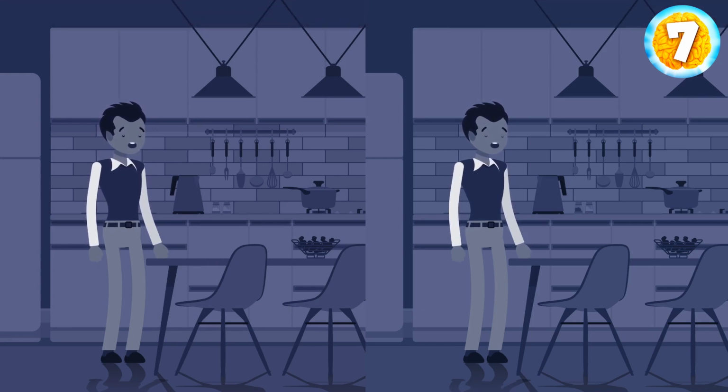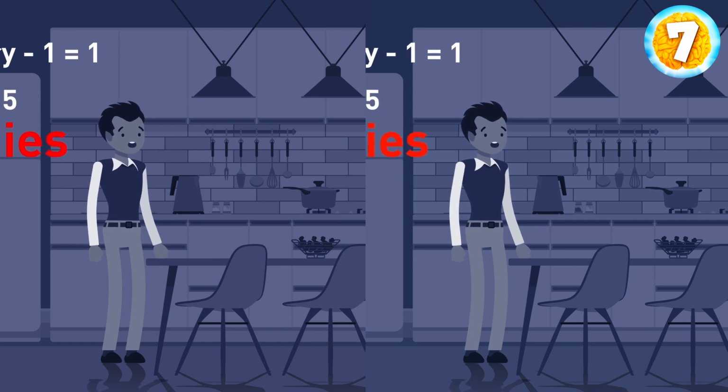To figure out the minimal number of candies, subtract 1 from the smallest number, and then add all the larger numbers to it. And you'll get 9.